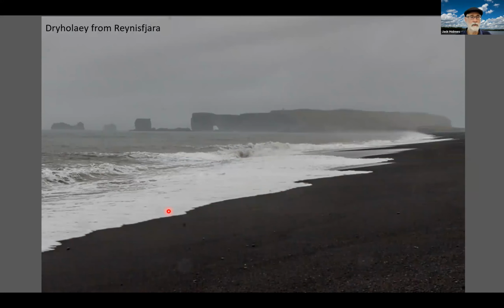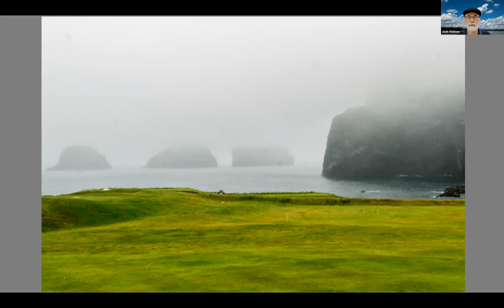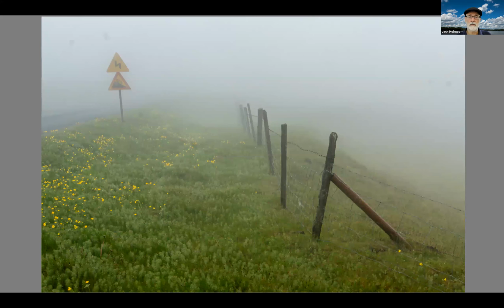Draholi, this is Draholi, it's on a headland west of the Rhinosphere. To get to it, it's an hour drive back out to the ring road and down the ring road and then back out the other peninsula, out the other headland. Sometimes it's quite foggy out here and the going can be rather slow.